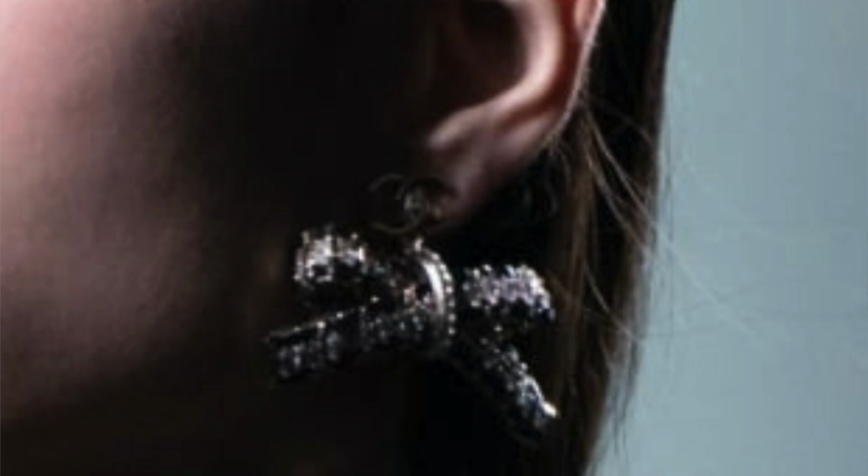The earrings are really sweet. Those are really nice. I think those are pretty statement earrings. I don't know how heavy they'd be, but I think those are very pretty.